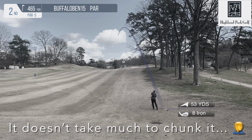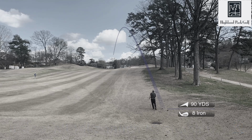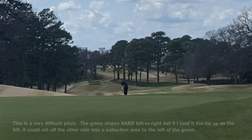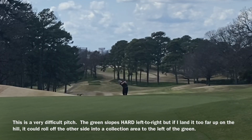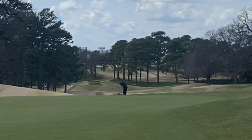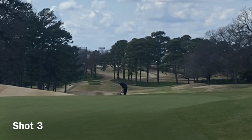As I mentioned, this course was established in 1903. It is actually the oldest public course in the state of Alabama, which is quite an honor to play at such a place with that distinction, which just adds to the fact of how cool this day was that we got the chance to play it.